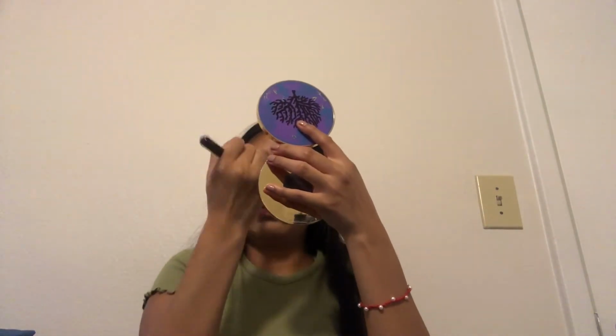And I have this contour brush, but I'm using it for highlight, because I think it's perfect for the highlight. Ooh, girl, that's intense. You see that? Oh my god. It's so pretty though. It's really pretty. Oh my god. I'm in love with this.